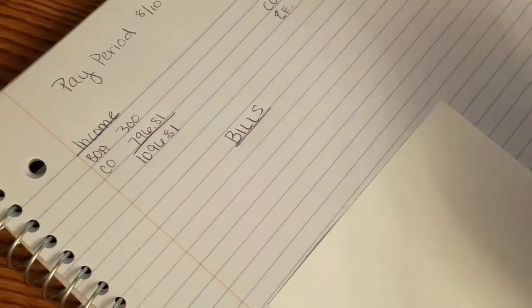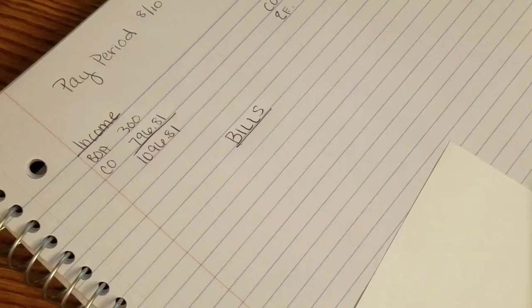Excuse me, sorry guys. My husband made some excellent chili tonight, and it's actually giving me heartburn.